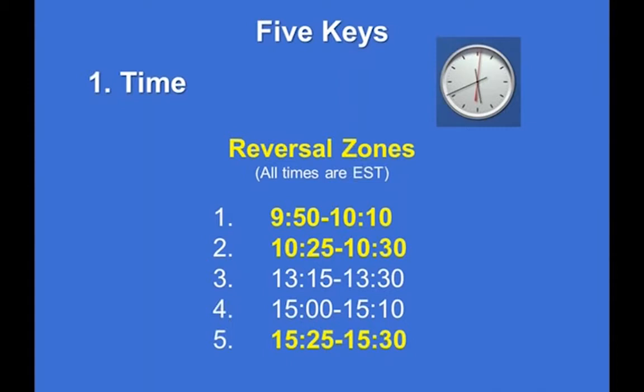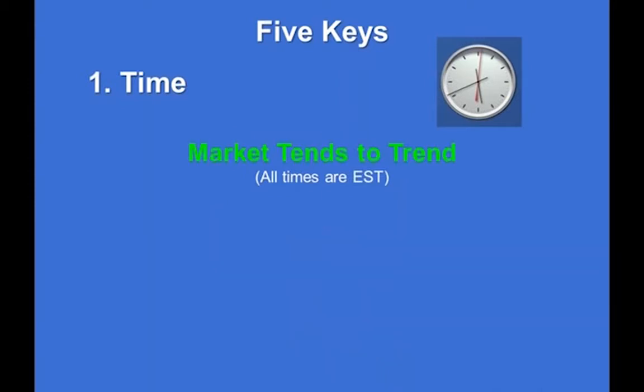So far, so good. This is good stuff. Watch these numbers, okay? Watch the time frames. And I would certainly encourage you not to trade it immediately after you hear this stuff. Just watch it, observe it for a week, and go, you know what? That works. Markets tend to trend when? This is a good opportunity to know when we want to hold on to a trade a little longer. Well, markets tend to trend from 10:10 to 10:25.